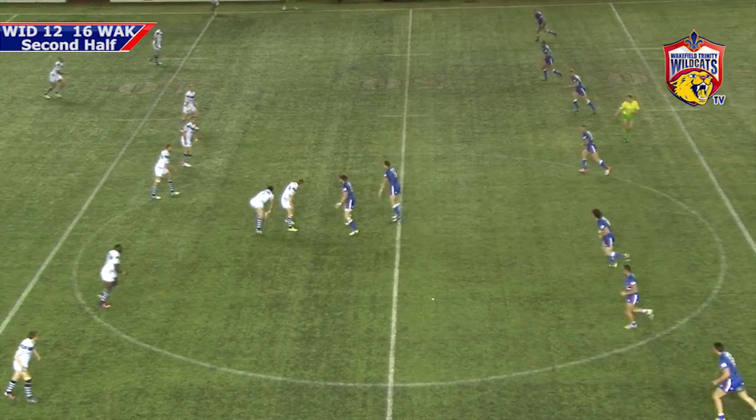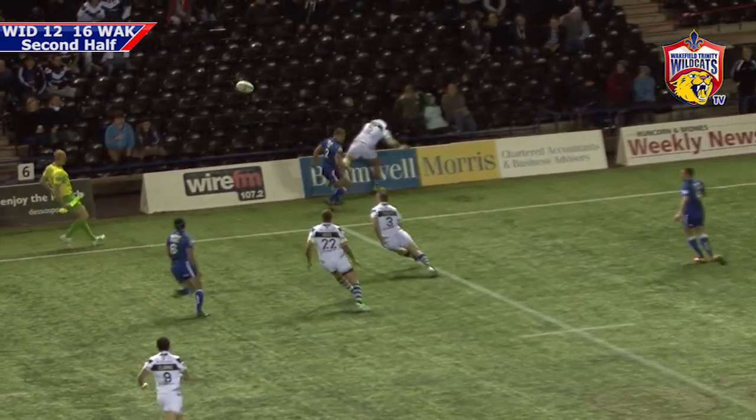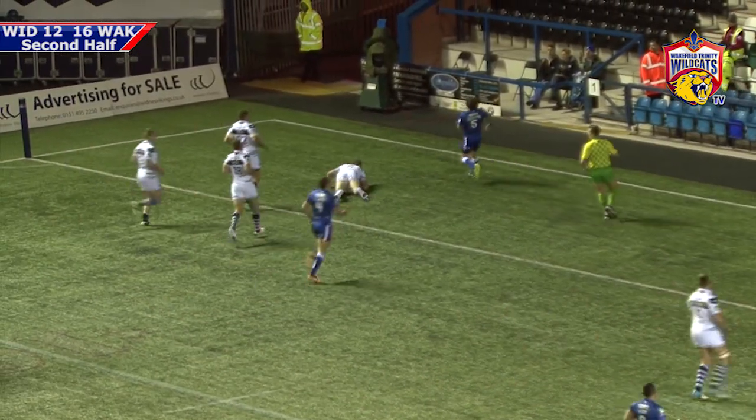Keep Widnes just inside their own half. As Brown will dab it through, he's spotted the space over the top, and Arvan's racing after it. Can he take it in? He can't. Manages to whip it out of the back door, and the hand comes in, and there's going to be a try here for Kevin Brown, and Brown will go over the line for the score.